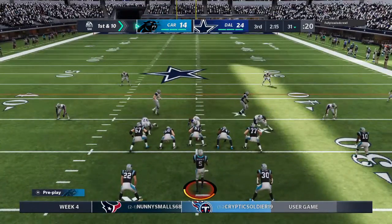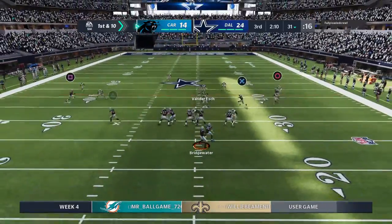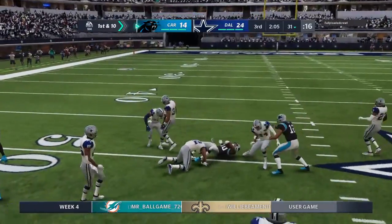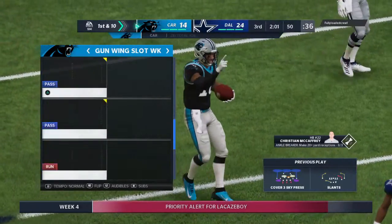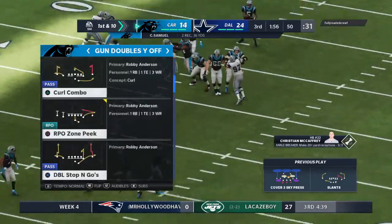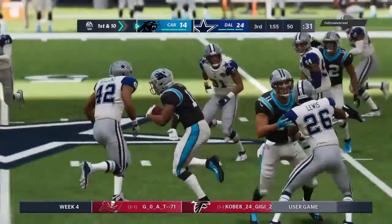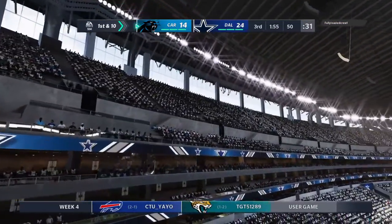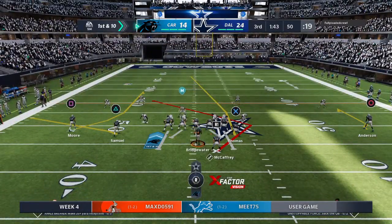Line of scrimmage, the 31 now on 1st and 10. From the shotgun, it's Bridgewater. Open man is Samuel, complete. And he'll be stopped right at midfield. He's been a one-man wrecking crew these last couple of plays. This time 18 more and a first down. And a Panther first down. Back-to-back good plays have them on the move on first down.